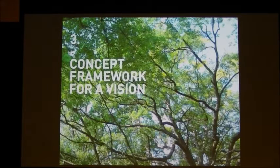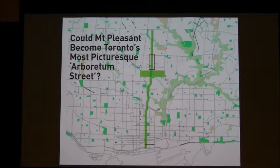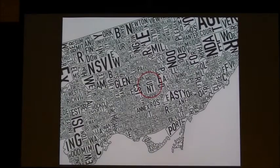Okay, I'm just going to go through the conceptual framework for the vision, and then we'll get into the master plan itself and go on a block by block basis through the plan. Conceptually, what we're really trying to do is bring an idea to the street. This is a street that has been a bit ad hoc in how it has been designed, and there's a real chance to recognize what its role could be in the city and to allow it to fulfill that role. We wonder, it's a question, but could Mount Pleasant become Toronto's most picturesque arboretum-like street? That we could take the power and presence of the arboretum and its greenness and pull that through the design of the streetscape itself. That would effectively mean that you were not only Mount Pleasant Village, but actually this green heart central to the city.